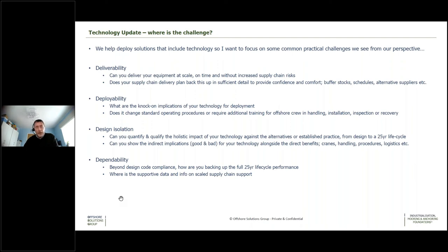So it's because of the embryonic nature and the fact that we don't have this installed base that we can use as a reference point, we almost have to go much wider than we would historically within oil and gas. And to come back to my last point in terms of dependability, and again, this cuts across aspects around the design, around deployability and deliverability. We have to think beyond the design code because there's a degree of confidence from a technical point of view, but we have to think about that 25-year life cycle and the potential performance and what's the supportive data for that, and particularly when we start to think about on a scaled supply chain basis.